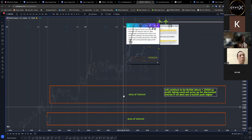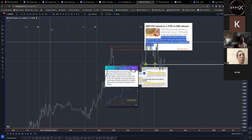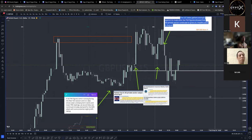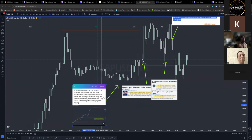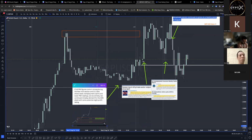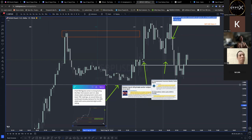So that's why I was giving you guys these areas of interest. But to jump down to the 15-minute and really break this intraday trade down, all right? So number one, we have the pre-plan analysis. Always make sure that you're doing a pre-plan analysis, understanding how to react intraday to fundamental factors that come out.